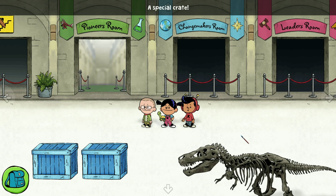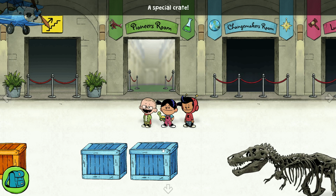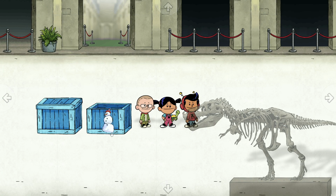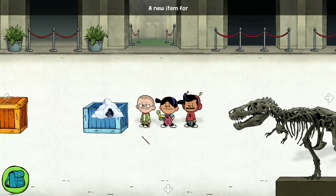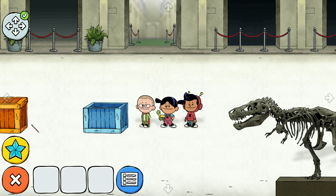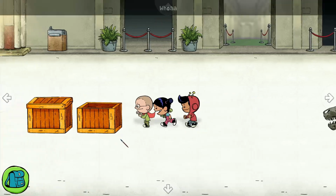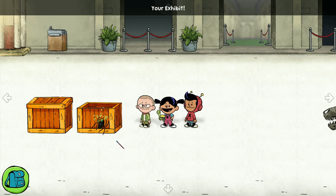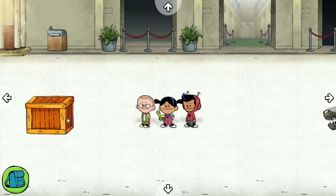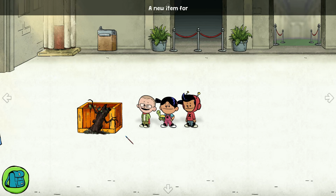Look, a special crate! I wonder what's inside. Look, a special crate! Let's look inside! Wow, a new item for your exhibit! Amazing! A new item for your exhibit. Wow! A new item for your exhibit. Amazing! A new item for your exhibit.